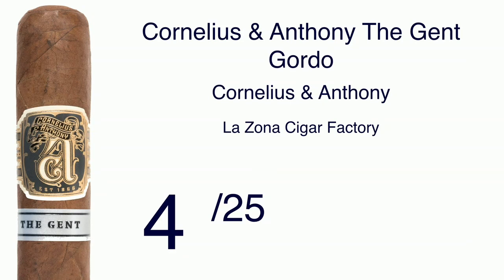Cornelius and Anthony had made some good cigars prior to the Gent, but much like with the discussion I was having about the Rocky Patel Tavacusa, the Gent was, and Patrick, I think you can confirm this as you cover their booth, the secondary of the two new cigars they had at the show. They wanted to talk about the Mistress, which is the other cigar, and then there was also the Gent. And as it turns out, I think it's safe to say that the Gent is far and away the better of the two cigars, at least as far as the four of us are concerned.